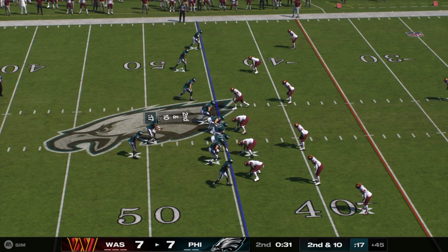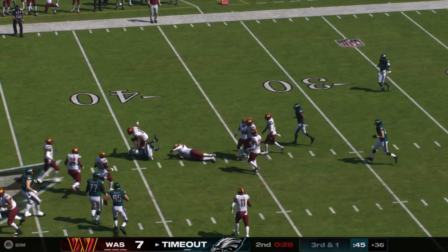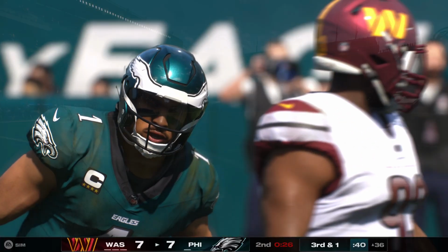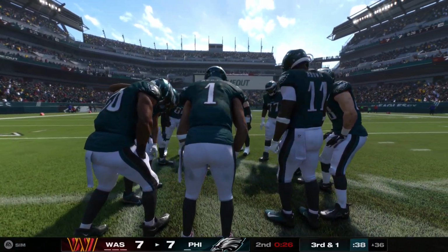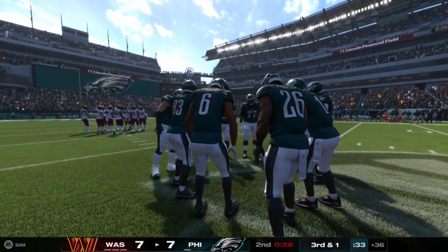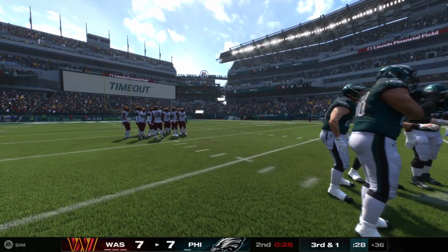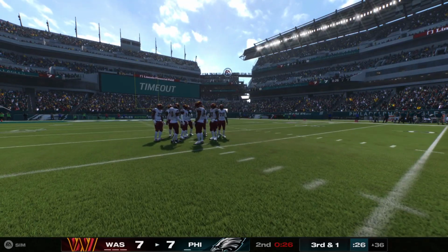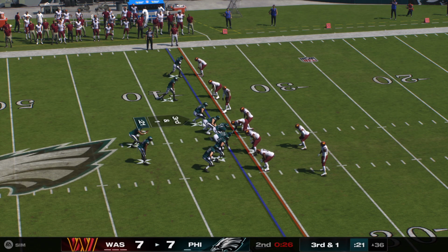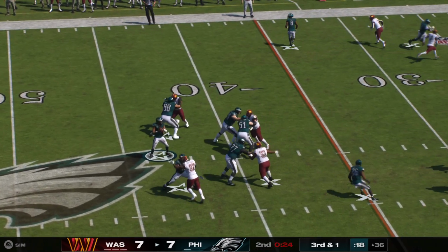Here's 2nd and 10. Back to throw. Over the middle, brought in by Dotson. Now the Eagles will use the second of their timeouts as they'll stop the clock with 26 seconds to go until halftime. This will be play number 8 here on the drive. It's 3rd and a yard. They'll set up a throw.